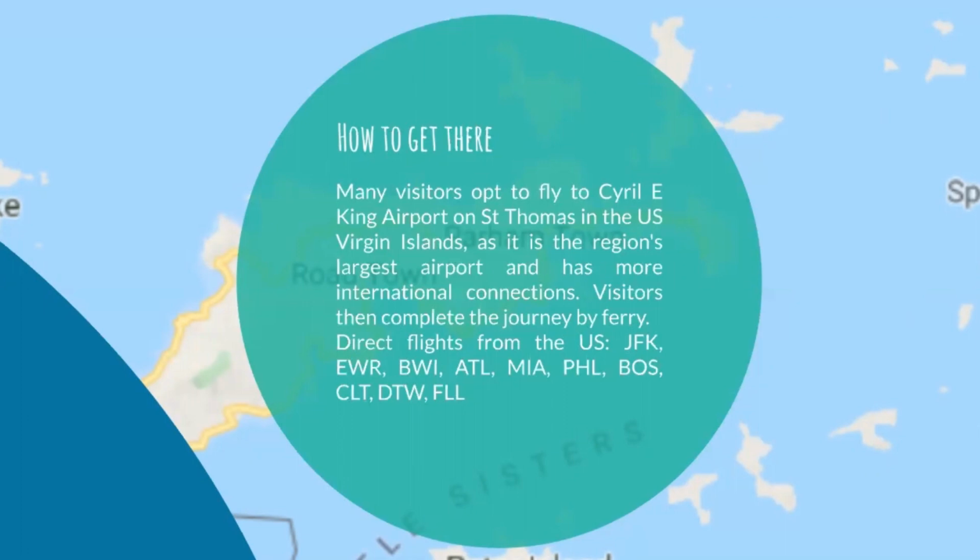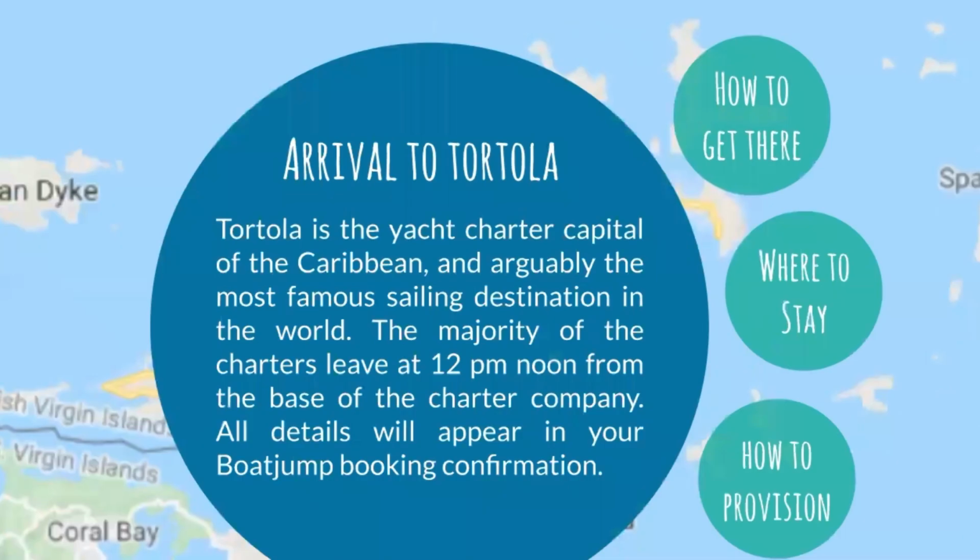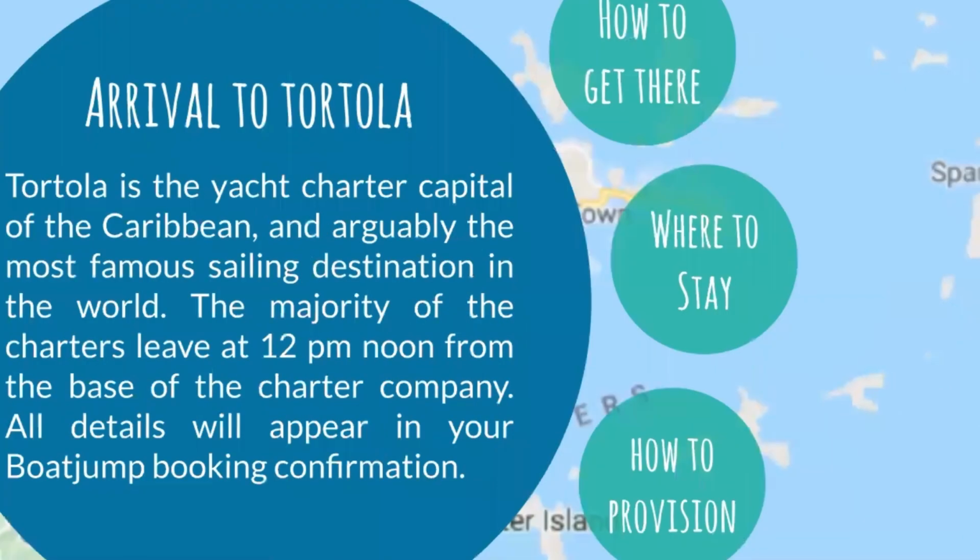Then in St. Thomas, you will go through customs. And then if you're doing a bare boat, you will get on a ferry, complete the journey by ferry. You'll get on a ferry over to Tortola and pick up your boat. Or if you're doing an all-inclusive experience, you will pick up your boat right here in St. Thomas.